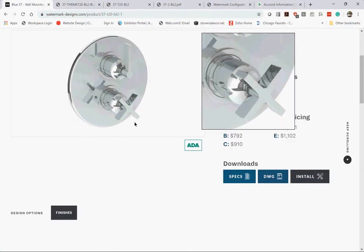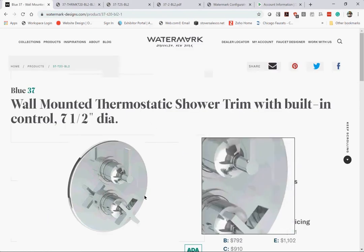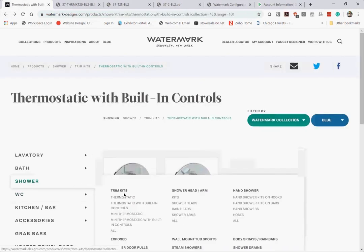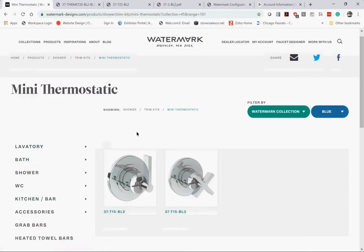So we launched that about 1.5 years ago, and we started with just a couple of series to get started, but now every series has that mini thermostatic available. And it can be, as you saw, with the built-in controls, or where you would have your thermostatic valve and then separate volume controls with it.